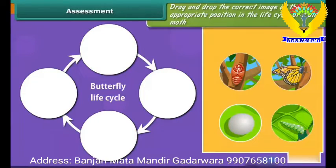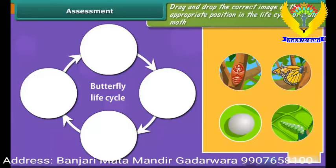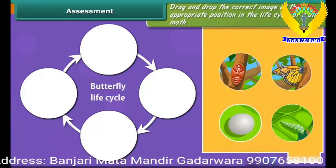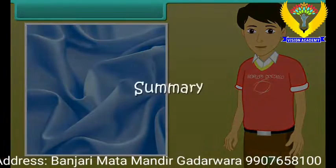Here's the life cycle of a silk moth. Drag and drop the correct image at the appropriate position in the given cycle. Let us start.